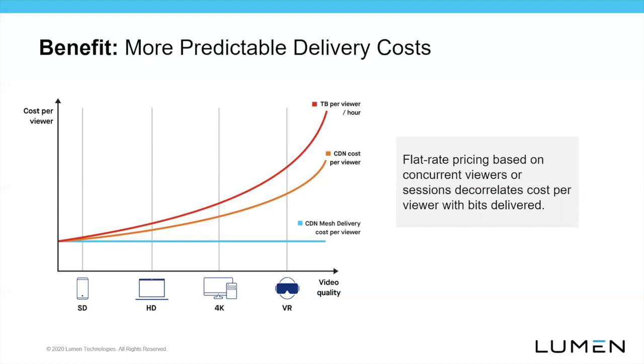And traditional CDN pricing models push the cost for high-quality video delivery onto the provider, thus making it more expensive and adding to the unpredictability of delivery costs from month to month. But CDN Mesh Delivery solves this problem with innovative flat rate pricing models based on the number of concurrent connected viewers or sessions. Decorrelating price from bits delivered enables providers to control their delivery expenditures while offering better QoS at no additional cost.